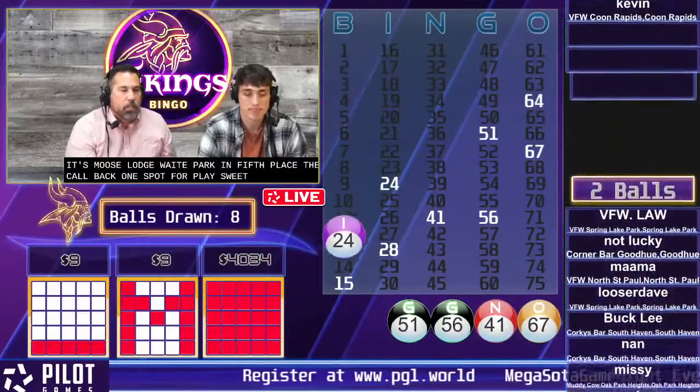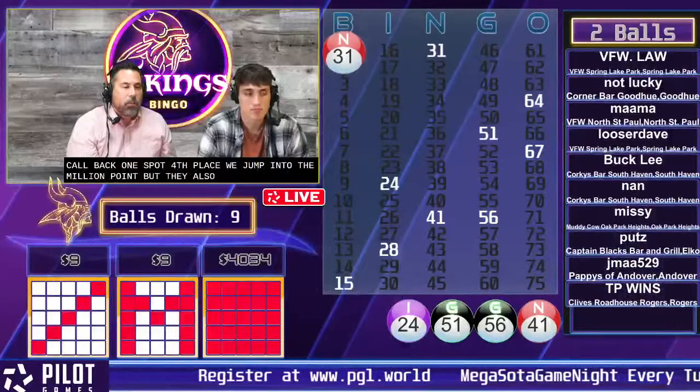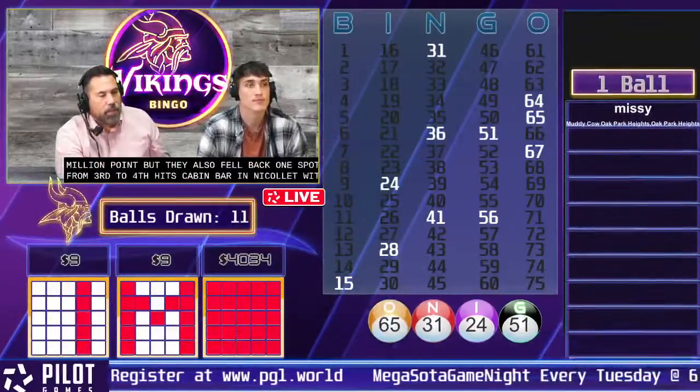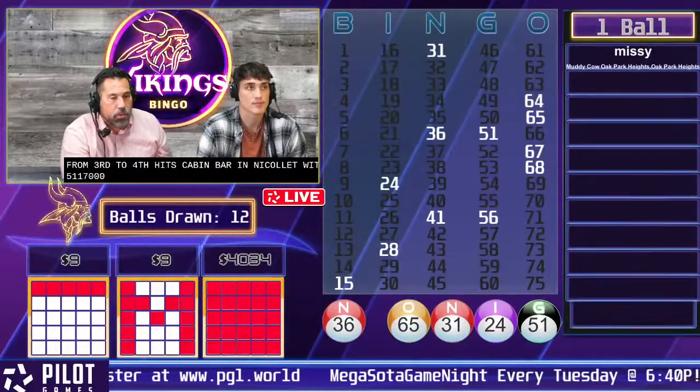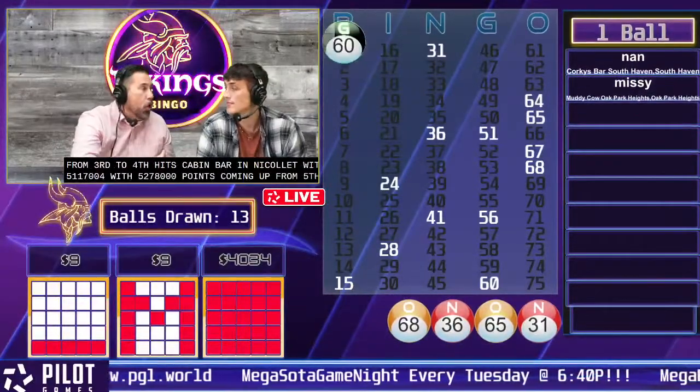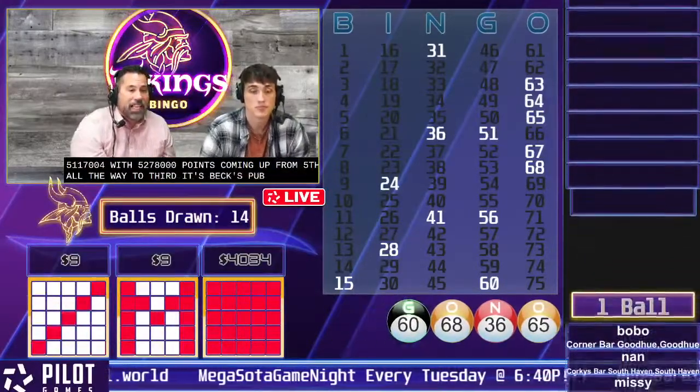Fourth place, we jump into the 5 million point club. They also fell back one spot from third to fourth. It's Cabin Bar in Nicollet with 5,117,000 points. With 5,278,000 points, coming up from fifth all the way to third, it's Beck's Pub in Becker.